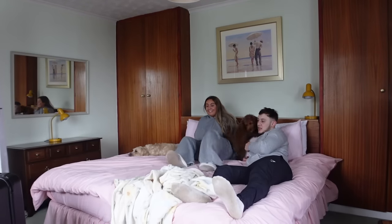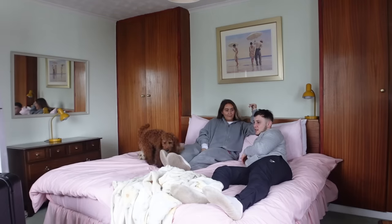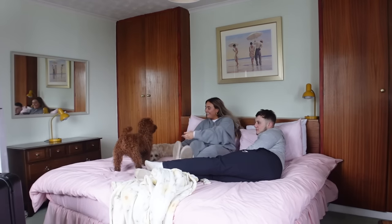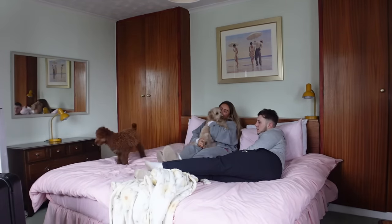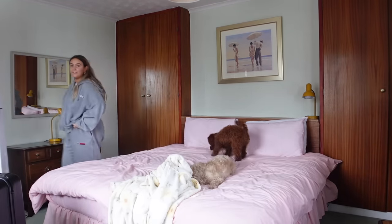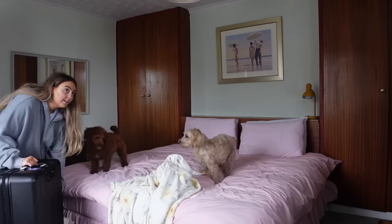Look how big the bed is. It's like home from home. Is this bigger than our bed? I think it is, isn't it? No. I think this is the same size, to be fair. You think it's a super king? Yeah. Hello, are you on holiday? It is so nice, isn't it? You hear that? The sea air. Can't wait to hear that tonight.